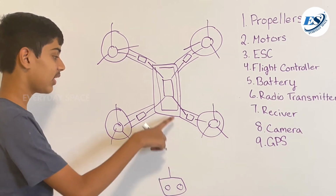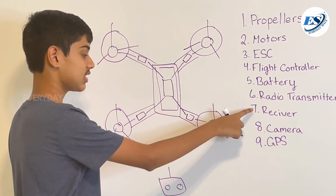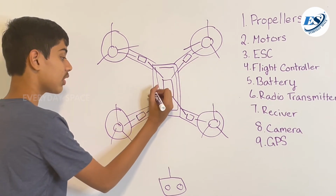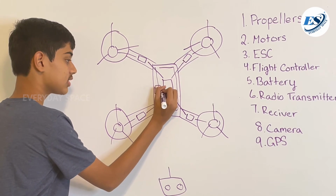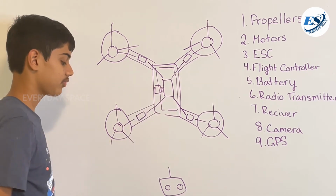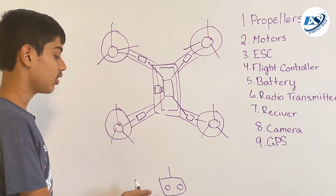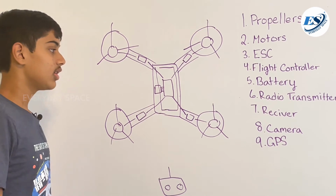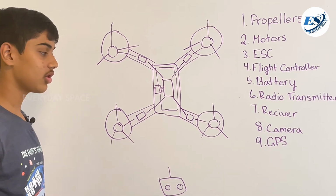But this can't just directly tell the flight controller what to do. So for that, we have a receiver. The receiver generally comes with the radio transmitter when you buy it, and the radio control sends signals to the receiver directly, and then the receiver is able to tell the flight controller what the radio transmitter told it. So after that, these are the main parts of a drone.